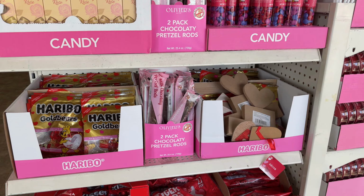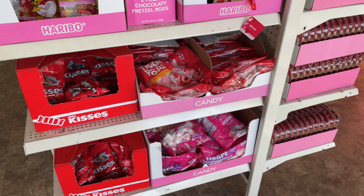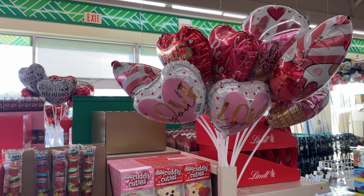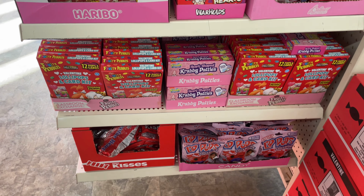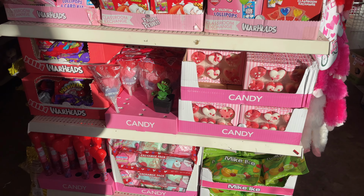Come on with me to Dollar Tree so we can find some new Valentine finds. As soon as you walk into Dollar Tree, you see they have their display of different sorts of candy. They have chocolate, they have gummy worms, they have their boxes of chocolate. They also have their balloons for Valentine's Day as well. I am just blown away by all the different sorts of candy they have this year. It is just amazing. And it doesn't stop there, guys.